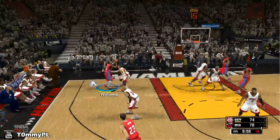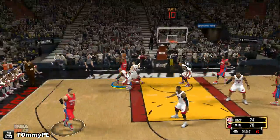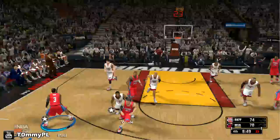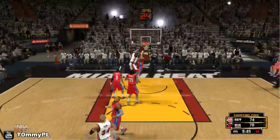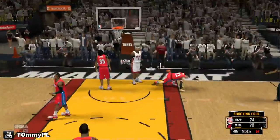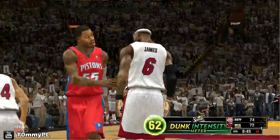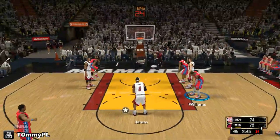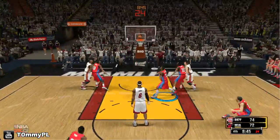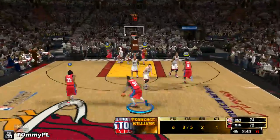Rivers kicks to Williams. He's against Miller. And the pass to Rivers. It's stolen by Wade. LeBron, left side. Making this a game here, putting together a nice run. How about anybody's game? I mean, they caught fire, and it's a toss-up right now, guys. And that one misses. Pistons have gone 5-3 from the field to start the fourth quarter.